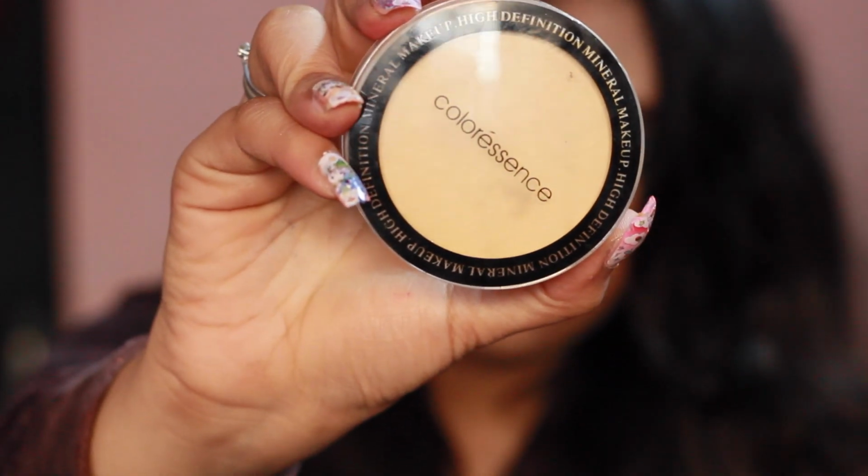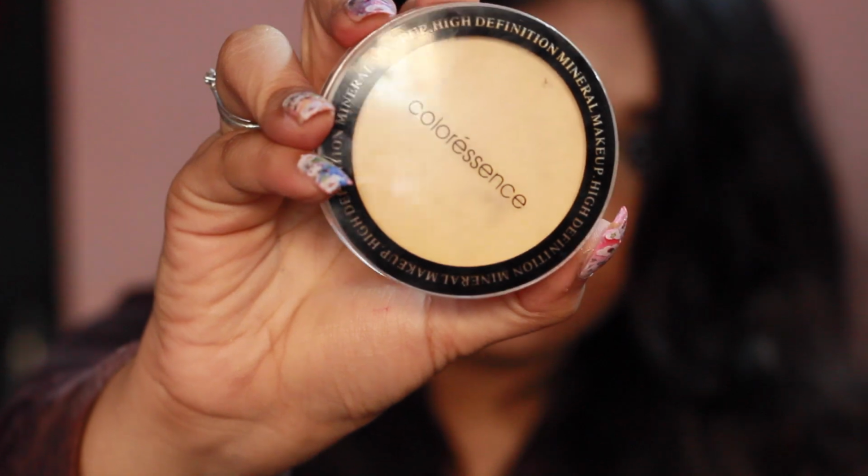Then I'm taking this Coloressence compact powder, because this is extremely yellow in color. I'm going to use this to set the areas where I've concealed. That's going to be under my eyes, on the lid as well, under where my contour is supposed to be, on the bridge of my nose, forehead, wherever I concealed, basically.